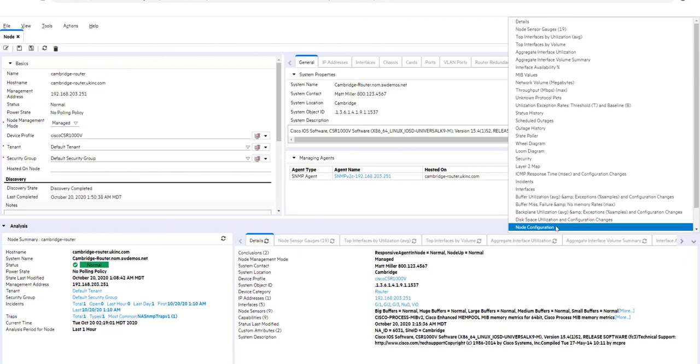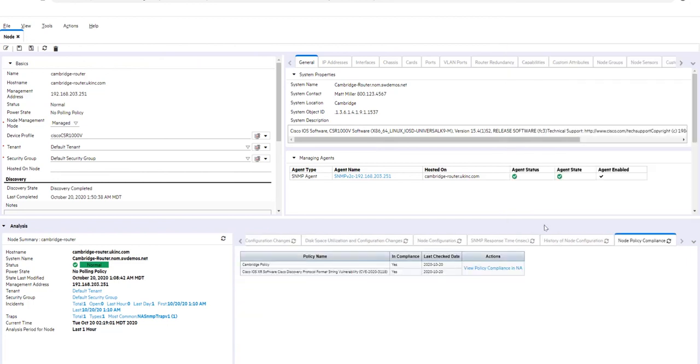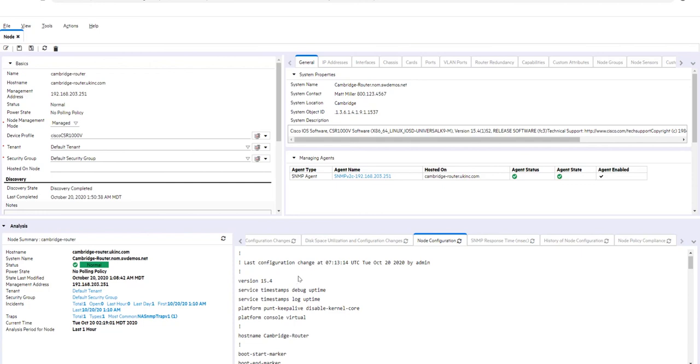But we can also allow authorized users to see the configuration data. So if I come over here, we can look at the node compliance policy. Here we can see when it was last set. Then we can look at the history of the configuration. And if we want, we can look at the actual node configuration of the specific device.